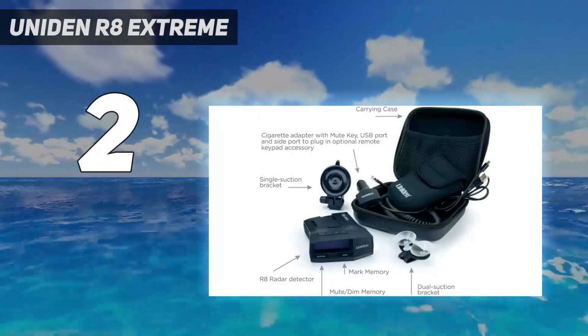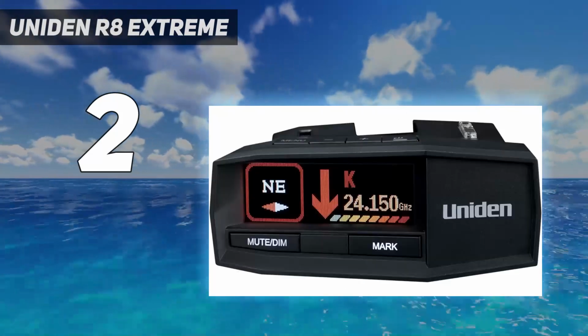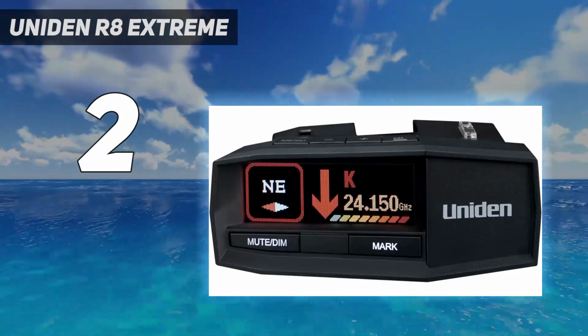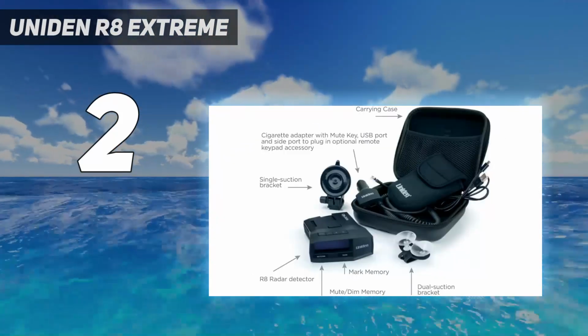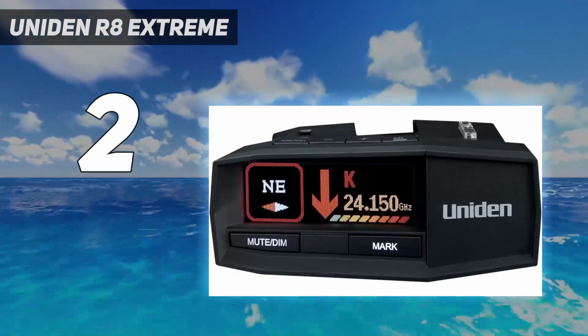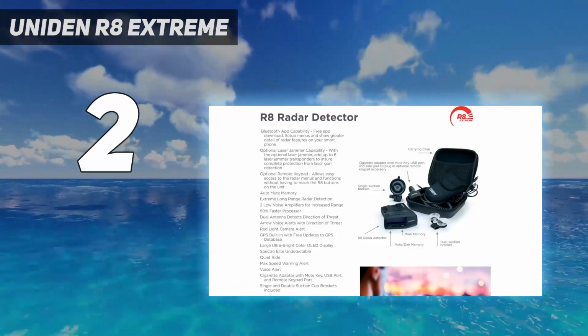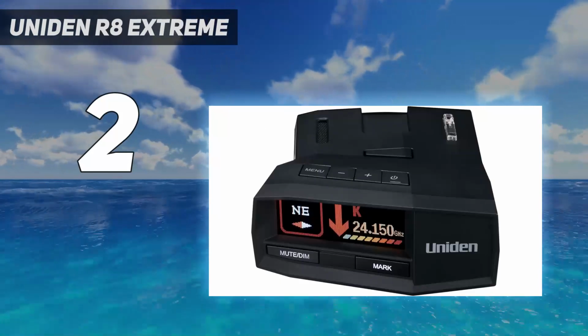When programmed properly for your driving location, the R8 offers you complete control over the sensitivity of your device, significantly improving false alert filtering. The new bubble lens improves its range and accuracy, and the alert response time is also very fast, ensuring little to no lag time between when a signal is picked up and when you are alerted of its presence. The R8 can also detect newer GATSO speed cameras.